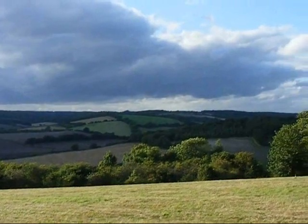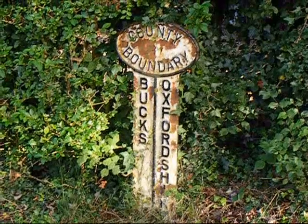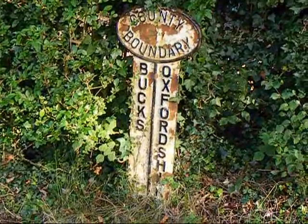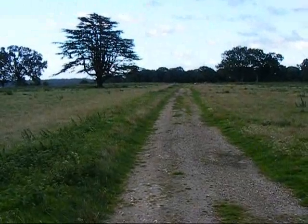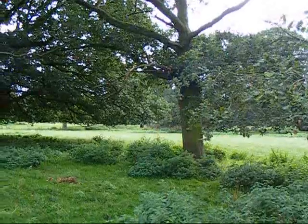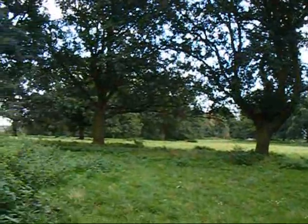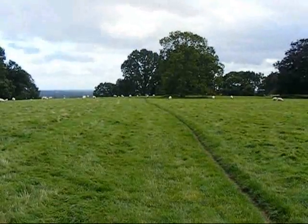We're now approaching Henley. There's an old county boundary sign. For a few yards, the walk has actually entered Buckinghamshire. The walk is now going across Henley Park, and the clouds are gathering again. The glories of Henley Park. That's the way ahead. Further on through Henley Park, that's the way ahead.